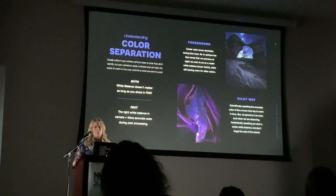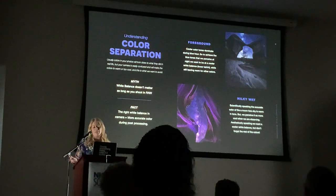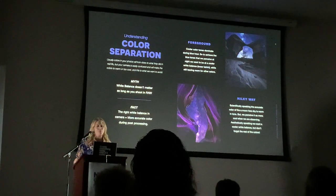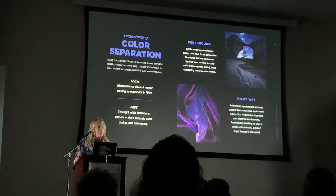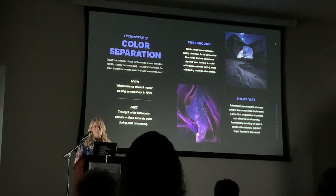And before we can do that, we need to talk about color separation. So usually, if you take a photo in your camera in auto white balance, it does a pretty good job of determining the colors of the scene, and it looks pretty close to what it actually looked like when you're standing there. But our cameras are machines, they're not human people, and it can get confused sometimes. It can make it too warm or too cool.